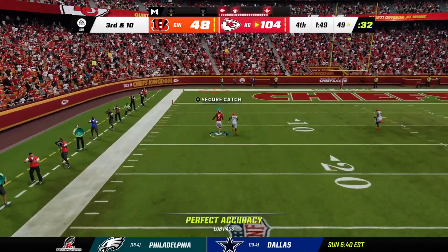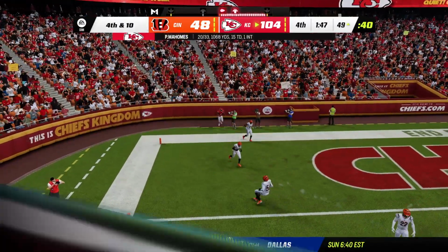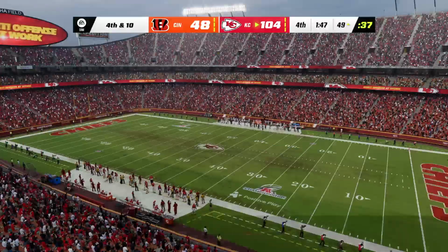He's going to let this go. Back of the end zone. Toward the back corner of the end zone, but he could not get the feet down. This will wind up incomplete. But Charles, they're still airing it out at this point despite that.